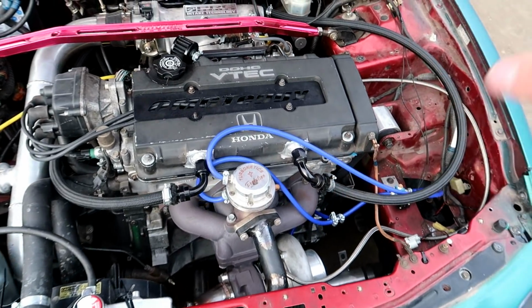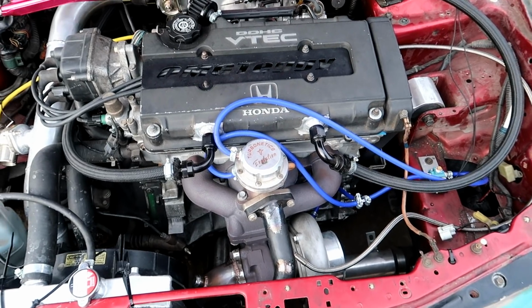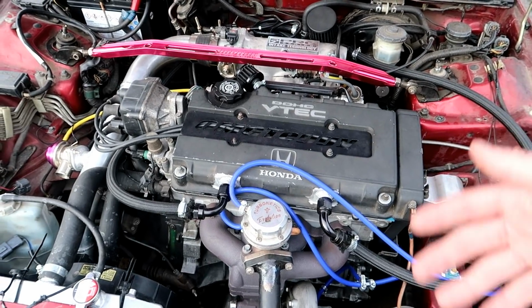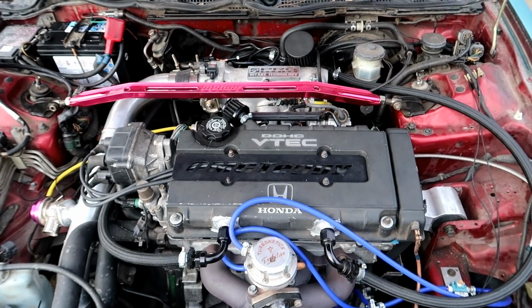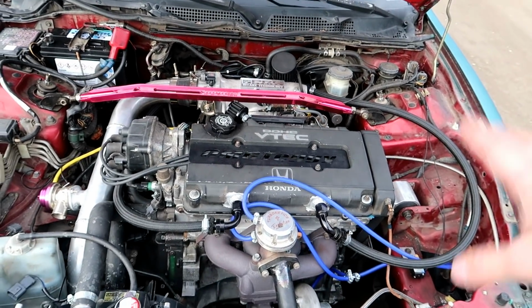Now inside the motor, I have Eagle rods with CP pistons, so I have forged bottom end, basically a stock crankshaft. Now as far as the head goes, I didn't really do much there. I just did dual valve springs, SuperTech valve springs on both the intake and exhaust, but that's all I did to the head. But I really do plan on adding some camshafts or something like that possibly in the future, because camshafts do make a huge difference.